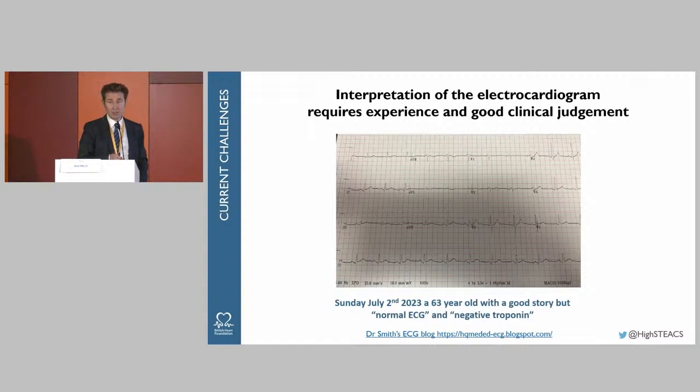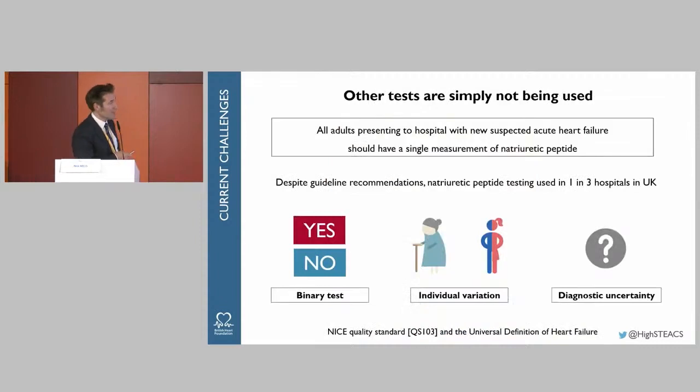And we've had the ECG for 100 years. So we've been working on educating people with ECG, and we still have problems. Lastly, with some of our tests we just don't use. They're brilliant tests, but we're not using them. How do we encourage people to use these tests that we know are fabulous?